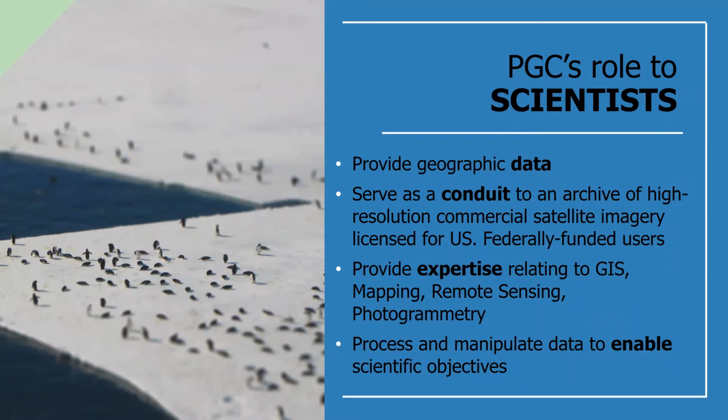PGC's role to scientists is essentially all geared to providing geospatial expertise to enable scientific objectives and hopefully to reach them effectively and efficiently. We spend our time processing and manipulating data so researchers can spend their time on their science.